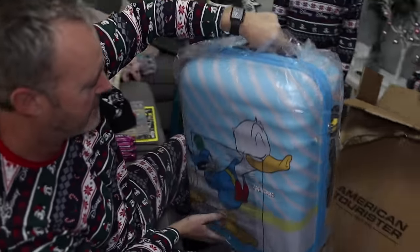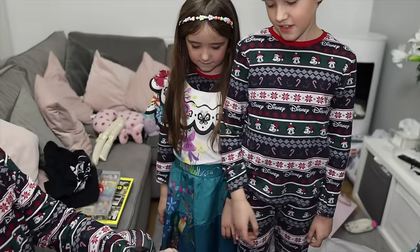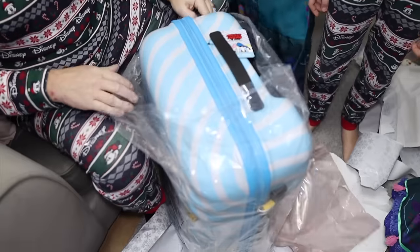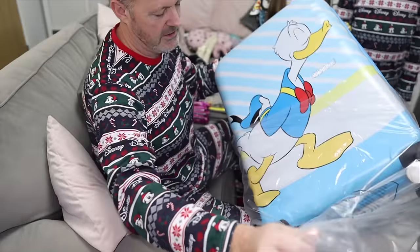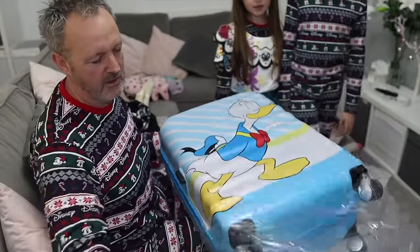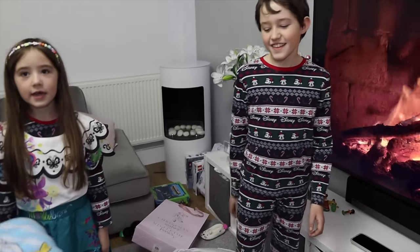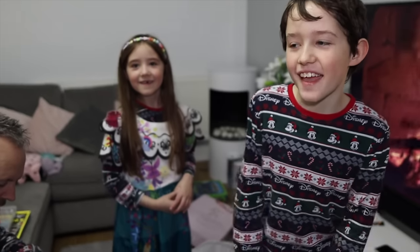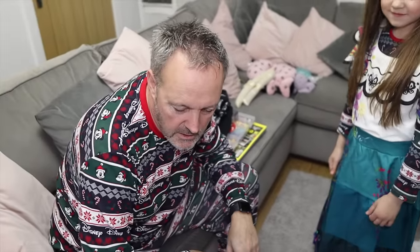Suitcase for Daddy. And it's Donald. Oh, Donald Duck. We already have Daisy, now Daddy gets Donald. Donald Duck case. Well, I had Daisy for my birthday, didn't I? Yeah. Oh, great. So we're going to be like Donald and Daisy Duck walking to the airport. And Mickey and Minnie. We need a Goofy, obviously. And Goofy and Clarabelle. Well, thank you very much. I can put my small pyjamas in there.